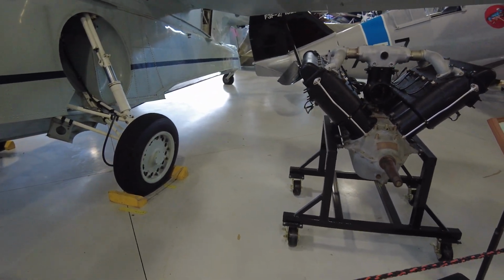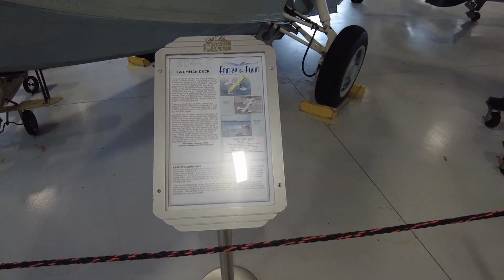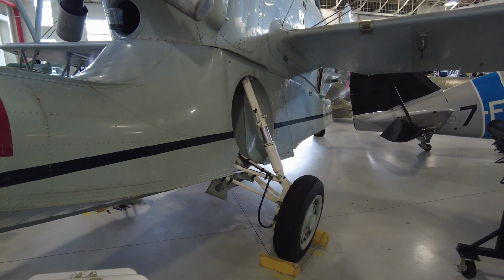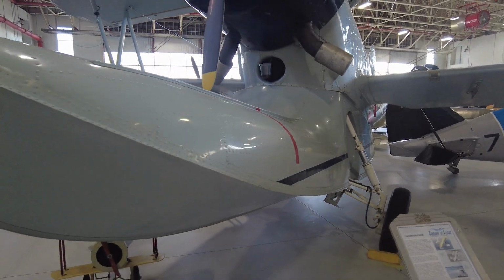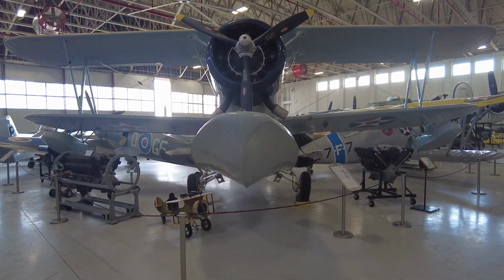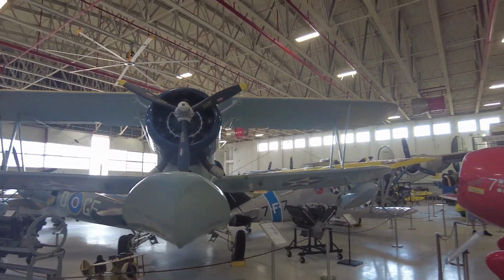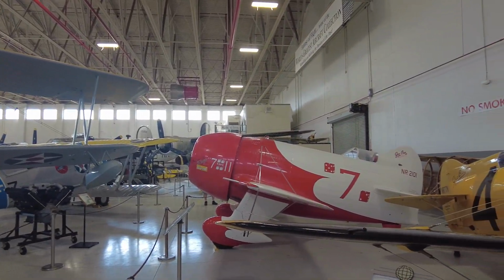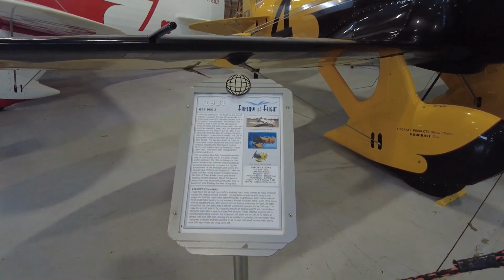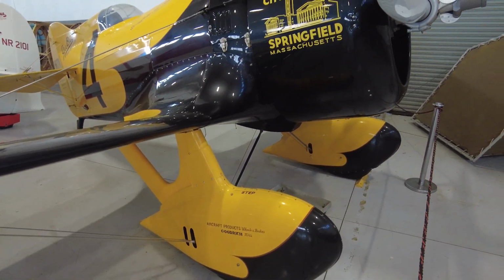And here we go, the Grumman Duck, J2F Duck. What an amazing airplane. I love that Grumman landing gear. You see that on a lot of Grumman aircraft. So let's come up here and take a look at it from the front. Oh, that's too cool. Big old bird. It's another view from the Gee Bees. This little yellow one is a GB-Z model, 1931. And check this out. City of Springfield.